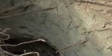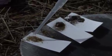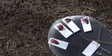All the soil is from volcanic stuff, and when it rains it breaks down and gets weathered, and the more weathered it is, the more allophane there is, which is what we're testing for here. So the pinker this goes, the more broken down the soil is.